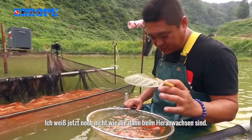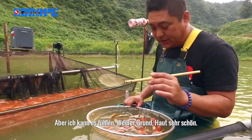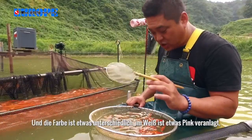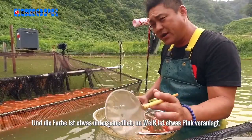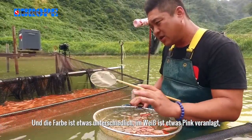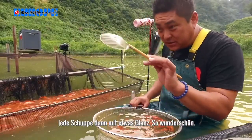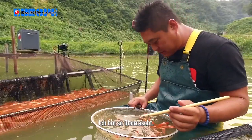I don't know what's going to happen when they become big, but I can feel the white color skin is very nice, and the color is totally different, more mild, not a red color, like a pink, white. Then each scale has a little gain again, also nice. I was so surprised.